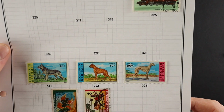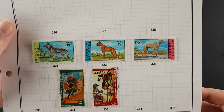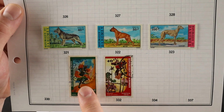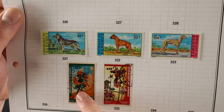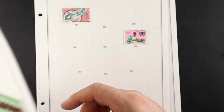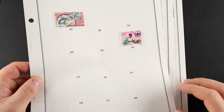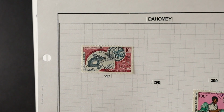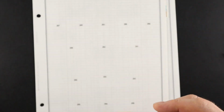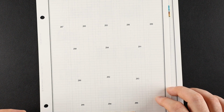Okay, yeah, I like the train. I like the dogs too. This is a nice postmark. It says right there, Dahomey. It's nice. Huh. 297. Little rabbit chasing after the tortoise. The rabbit and the tortoise, huh? Like that story. That was always a good one for the kids. Slow and steady wins the race.